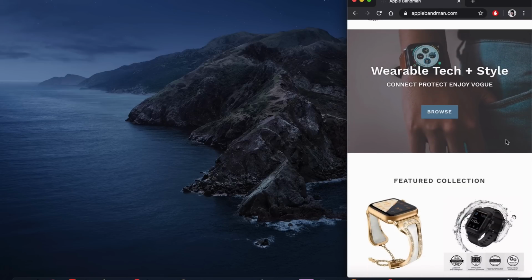I would get some more background images. This looks kind of generic. Also change the title over here: wearable tech and style, connect, protect, enjoy, Vogue. It's a little bit too scrambly, a little bit of a mouthful for me, and I'm not really sure what your point is with that. If you're going to use words, have a reason. Otherwise, visually pleasing things get the job done.